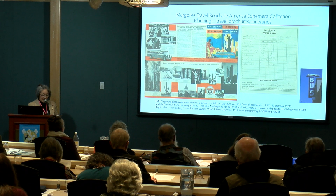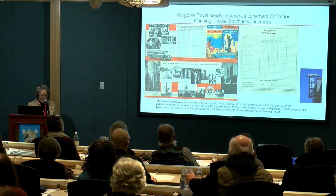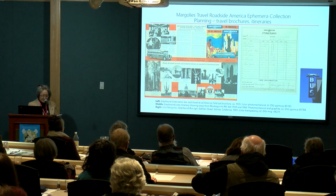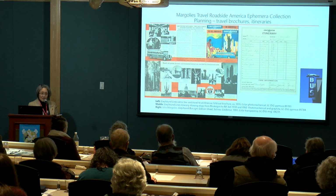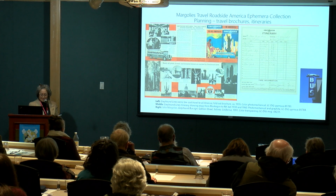The one shown here is a trip from Muskegon, Michigan, leaving at 11 a.m., arriving in New York City at 4:15 p.m. next day. And then this round trip between Muskegon, Michigan and New York City back then, around 1935, cost $20.45.